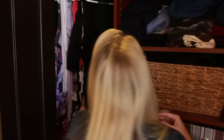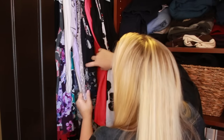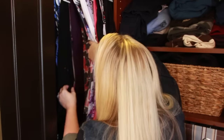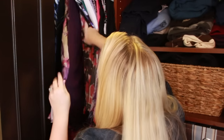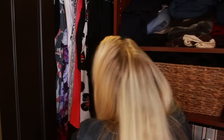So we're gonna move on to the t-shirts. And the trick here is I'm just gonna scan through, and the first indication of me finding one that I'm not sure I love, that's the one that I'm gonna choose to go. Like this. I'm not sure I love it. I don't wear it. Why am I still keeping it?